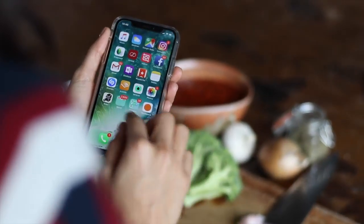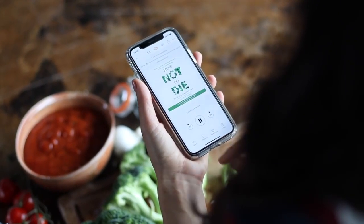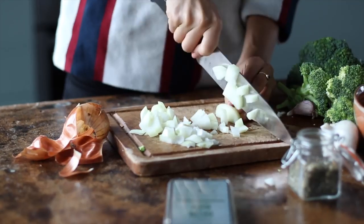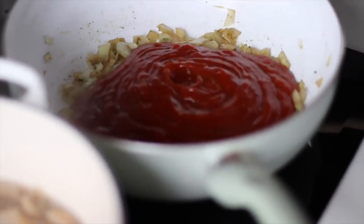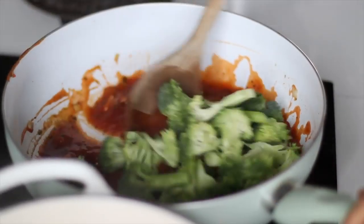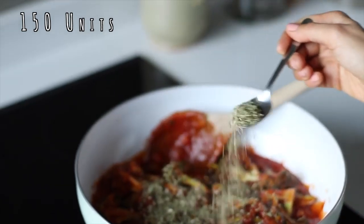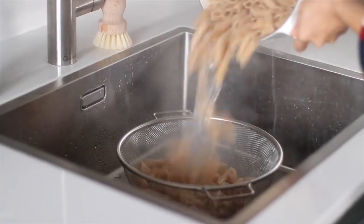So this book I recently listened to is called How Not to Die by Dr. Greger. It's one of the most comprehensive books on health and nutrition that I've ever listened to. In one section, Dr. Greger, who's a physician, he talks about how we can make healthy foods even more wholesome by just spicing it up. He shares how a bowl of whole wheat pasta with tomato sauce and broccoli, for example, has 150 units of antioxidants, but if we add just 1 teaspoon of dried oregano, that number doubles up to 300. That goes to show how powerful spices can be.